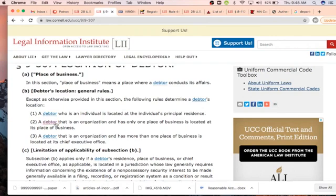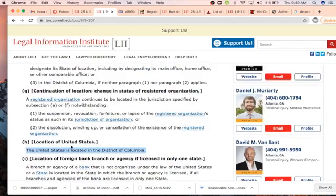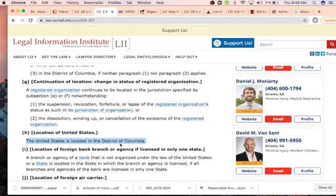Or let's see, number 2, a debtor that is an organization, LLC, corporation, and organization also means individual, and has only one place of business is located at its place of business. Do you see that? If you only have one place of business, talking about primary residence, they're going to consider that the location of a place of business because that address is inside of their ZIPs, their zoning, Internal Revenue District. But let's go down to H. It says the location of the United States is located in the District of Columbia.